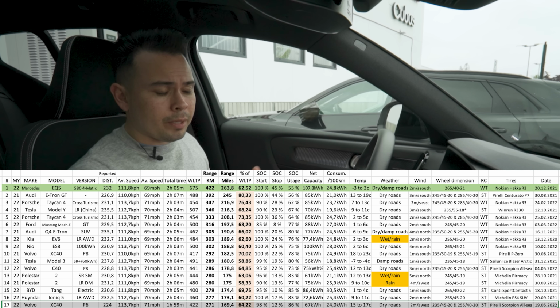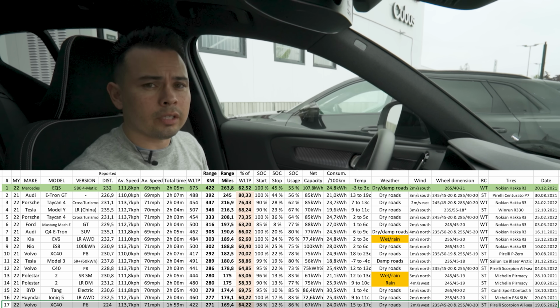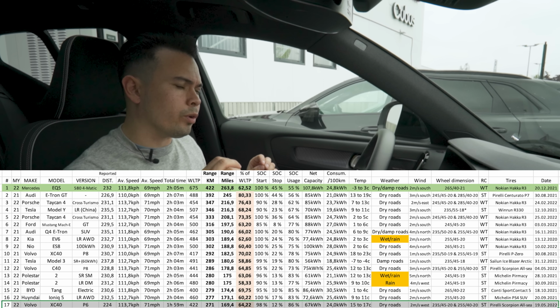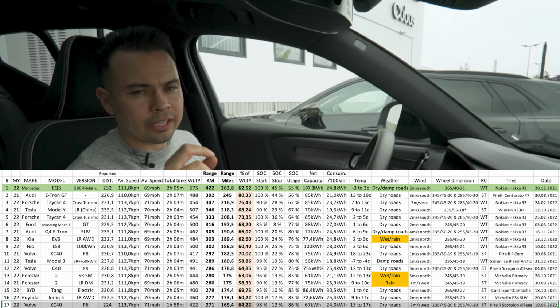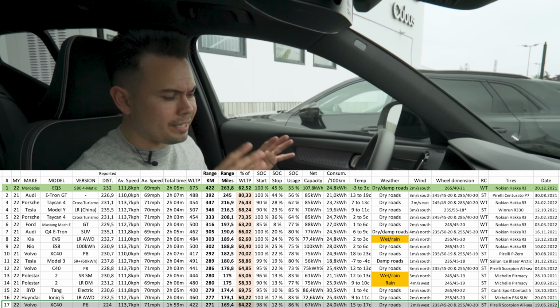But again, people are going to comment that this car has too short a range. You want a car with more than 300 kilometers. But look at the percentage of WLTP rated range here, which is one of the true results in this test: how close can the car get to its WLTP rated range. And at 64%, it's not too bad. Again, not the best, but I think it is good enough.